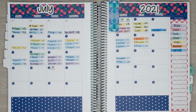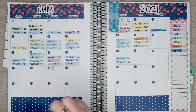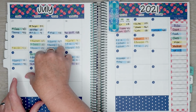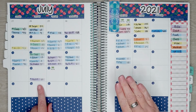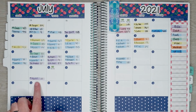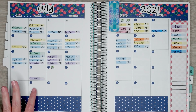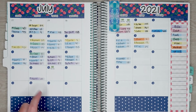Okay, starting with bills. We had a lot of bills that came out this week. First, Netflix came out, and that was $20. That was a little bit more than we usually pay for Netflix. David said the plan we have accidentally got switched to a different, better plan, so he went in and fixed that. So next month we won't have to pay that much. We usually pay 15, so it's 5 higher.